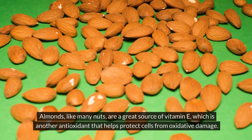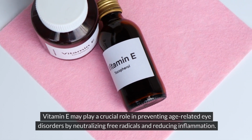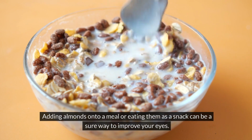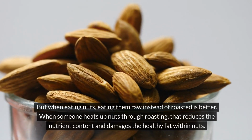8. Almonds. Almonds, like many nuts, are a great source of vitamin E, which is another antioxidant that helps protect cells from oxidative damage. Vitamin E may play a crucial role in preventing age-related eye disorders by neutralizing free radicals and reducing inflammation. Adding almonds onto a meal or eating them as a snack can be a sure way to improve your eyes. But when eating nuts, eating them raw instead of roasted is better.